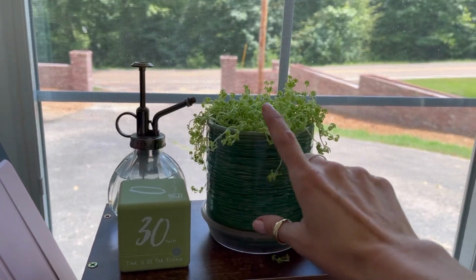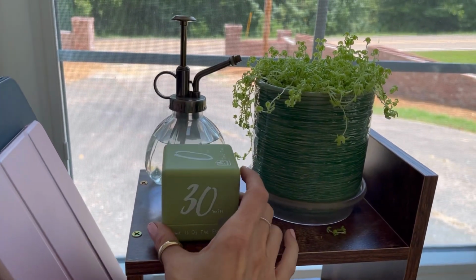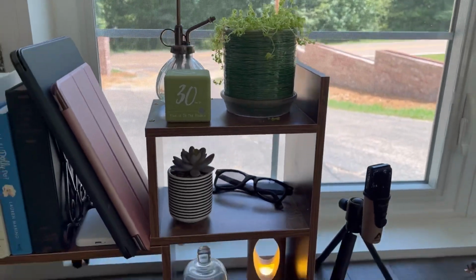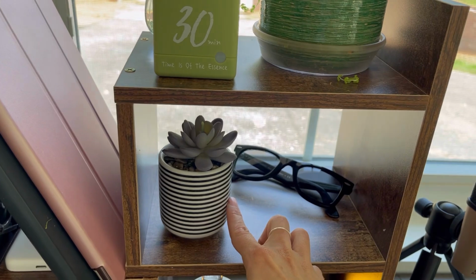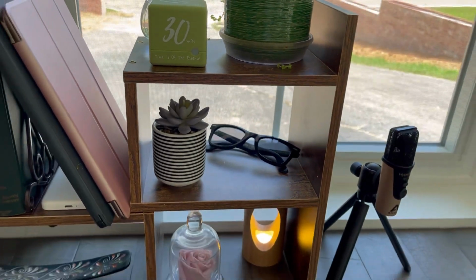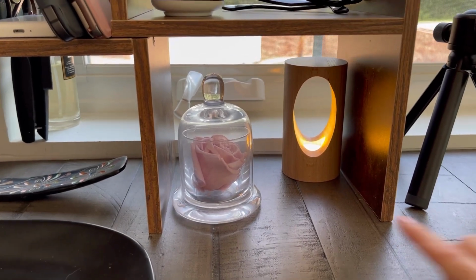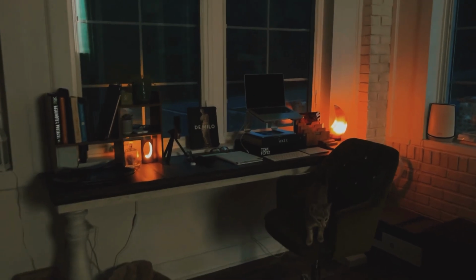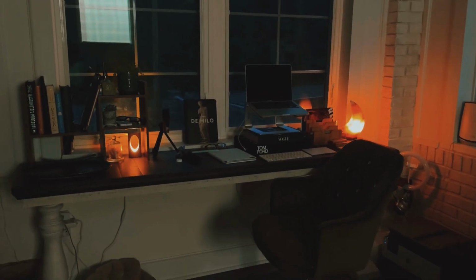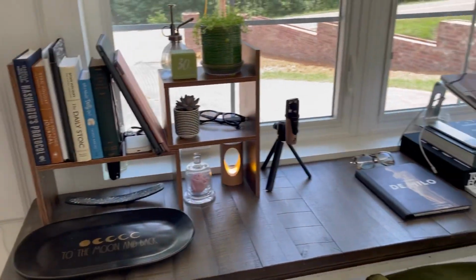Then I have a little succulent. This one is actually real. Have my time block and a little spray bottle for my plant. This succulent is fake. It came in a set of 3 off Amazon. This is an eternal rose, so it lasts forever. And then this is just a really cute accent light. I just thought it was nice. At night, it really warms up the area. And then I have To the Moon and Back. I usually throw my mail on there until I get to it.